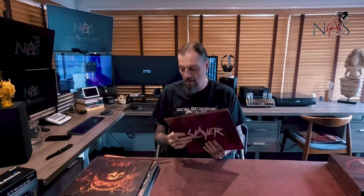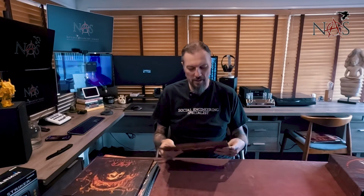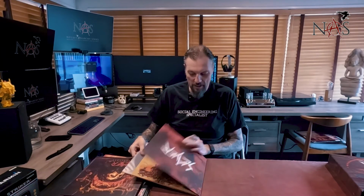Okay, and then we got World Painted Blood. This one I don't think I have as well. I like some of the songs on this album. I just wasn't a huge fan. But World Painted Blood obviously became their opening song and theme for the tours to come. And it was cool. I do like the song. I don't know. This album just didn't hit me like it did the other ones.